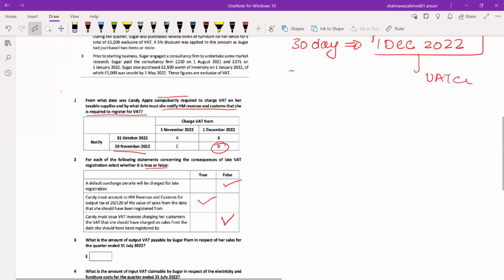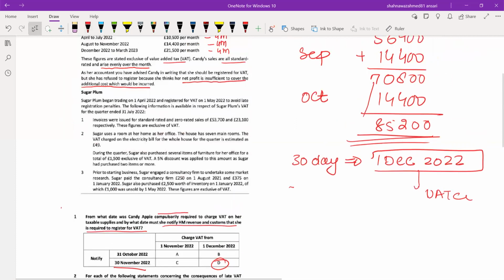Next question in respect of Sugar Plum. So Sugar Plum began trading on 1st April 22 and registered for VAT on 1st May 22 to avoid late registration penalties. The following information is available for the quarter ended July 22. Invoices were issued for standard rated and zero rated sales of 53,700 and 23,100. These are exclusive of VAT. So we have two types of goods, zero rated and standard rated.